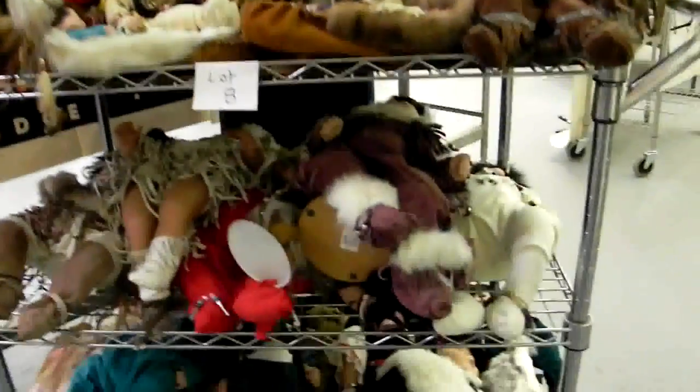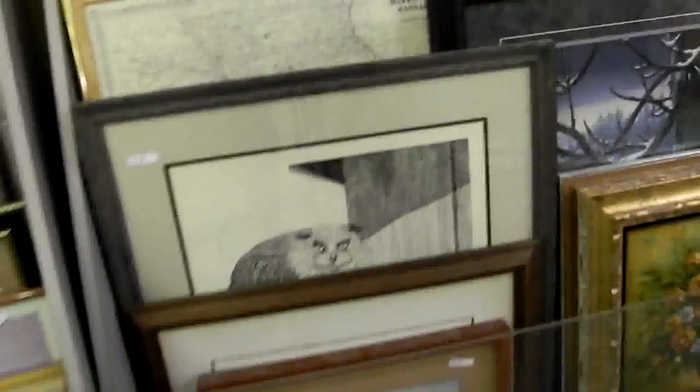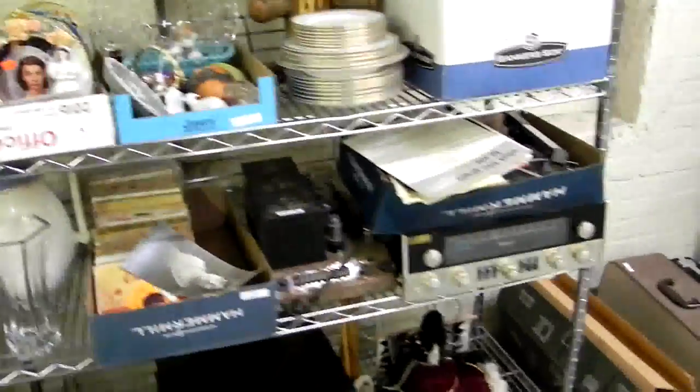Here's a collection of Indian dolls, or dolls of Indians, I want to say, is more accurate. They probably paid a lot for these, but we'll see what you guys are willing to pay for them on Tuesday. A lot of pictures. Make sure you come and take some time to go through here. As you've seen in the video already, we have a lot of pictures. The walls are full already, and there's probably a few pieces in here that could have hung, but we just did not have space to do so.